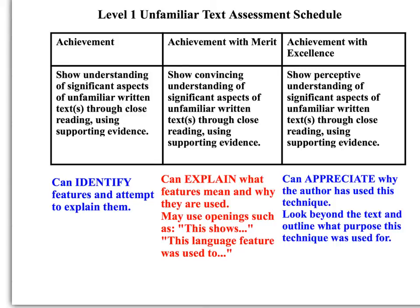Let's say you get 7 for one piece, but only 3 for the other 2. Now add that up. 7 and 3 is 10, plus 3 is 13. Okay, 13 out of 24 puts you into the low merit category. So you see how you've got to be consistent across all 3 pieces to get into the excellence category.